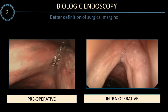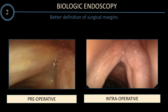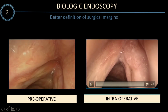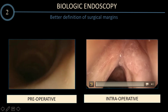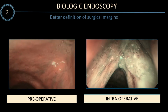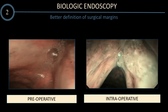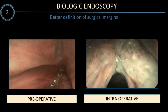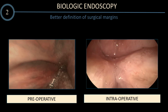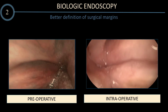This is enough to put the patient in the OR to better define the lesion, because with an angled telescope you can go very close to the lesion. You can better define the vascularity, and of course you can appreciate much better the dark spot inside the lesion. And with the 70 degree, you can appreciate the extension to the subglottis and the floor of the ventricle.